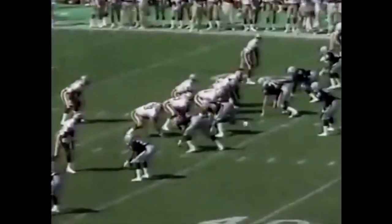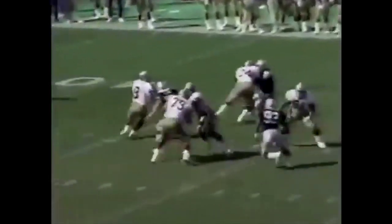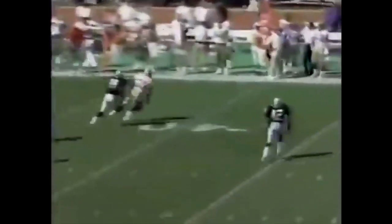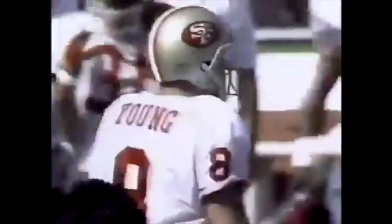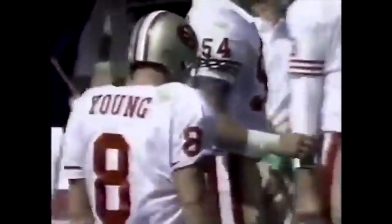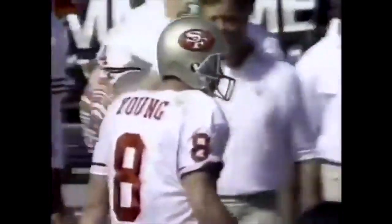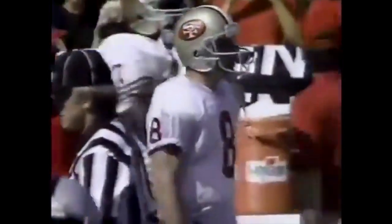3rd down. They need 6. Young. Intended for Henderson, incomplete. Too far for a field goal. Winston Moss, the defender. Hey, Steve Young did his job on that. He got the ball out there to Carter. He did a couple things, got first downs, and the thing that killed the 49ers drive that time were penalties. And Howie Long put the heat on Steve Young.